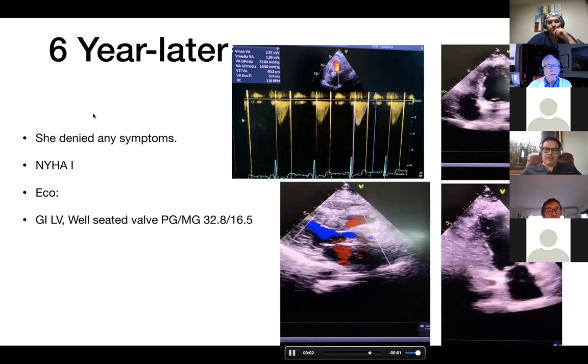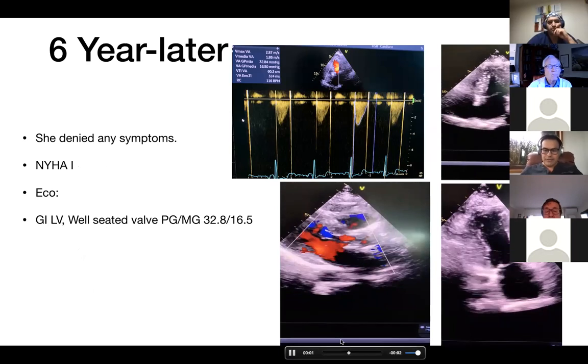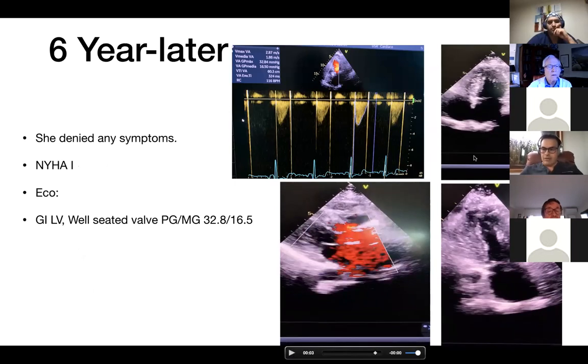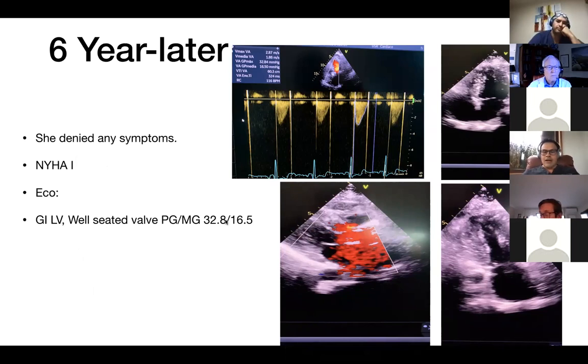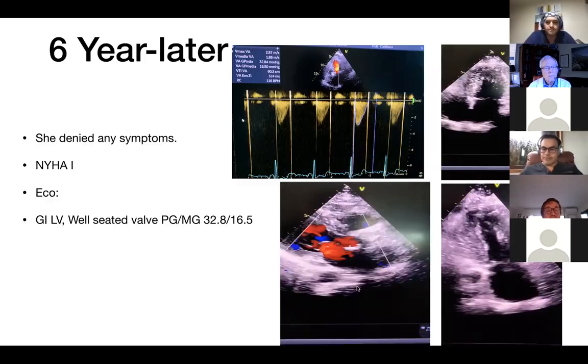In her follow-up, she denied any symptoms, New York Heart Association class 1, and the echo shows a mean gradient of 16.5 millimeters of mercury and a normal ejection fraction, as you can see in the images.